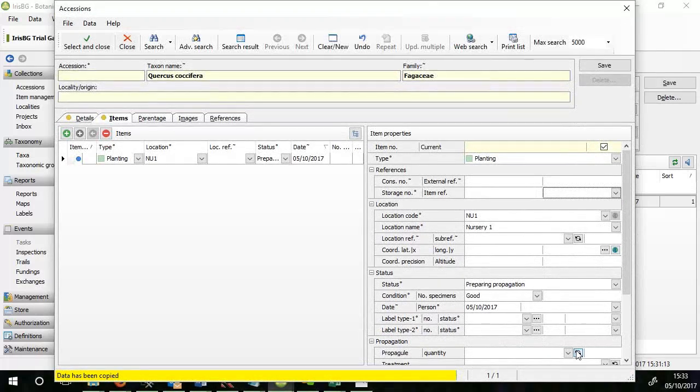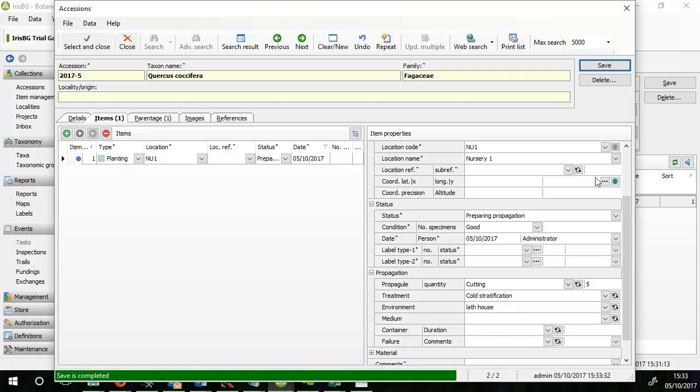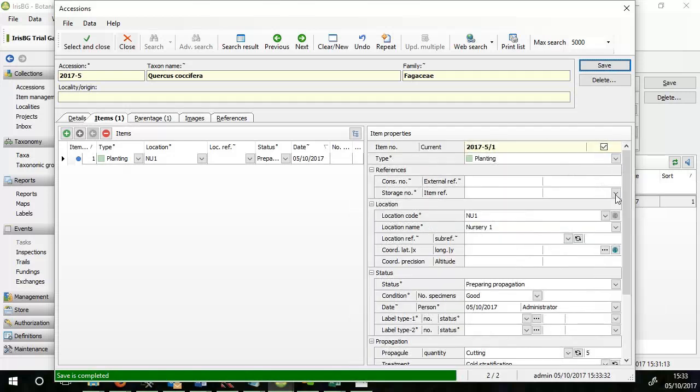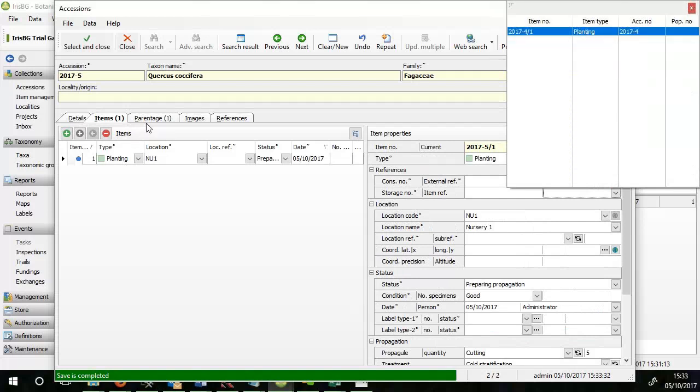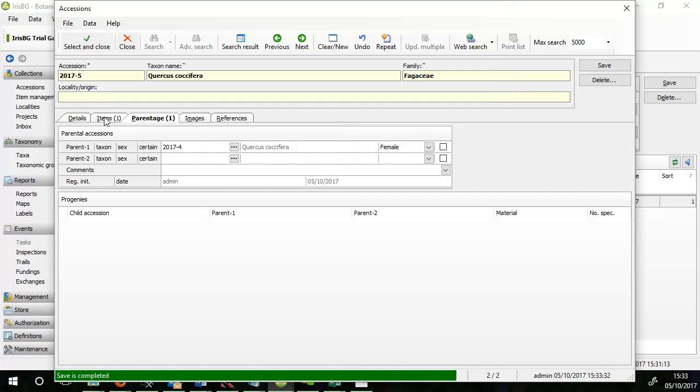Right. Propagule, so what we did, cuttings, and then 5 propagules, and then a bit of treatment. So if I now save that, you have a possibility also then to link to that parent. So interesting, I can now show that I've taken cuttings from this accession through the item reference, like that. Right. So now the interesting thing is I need to save before I can get that plant coming up as a possible link.